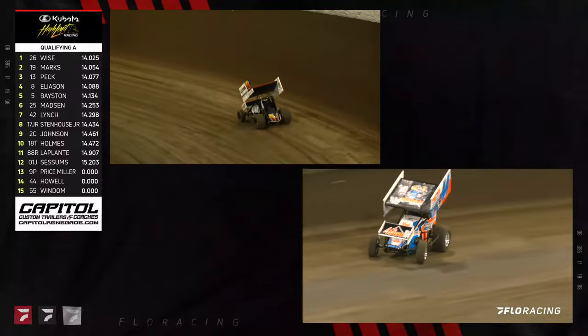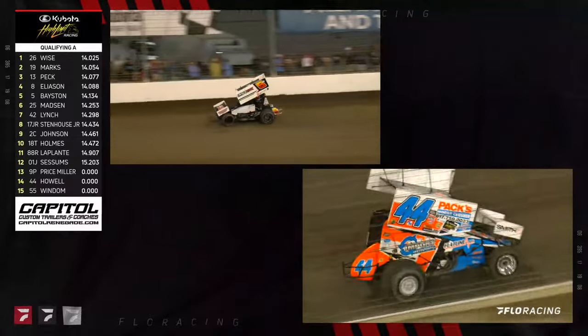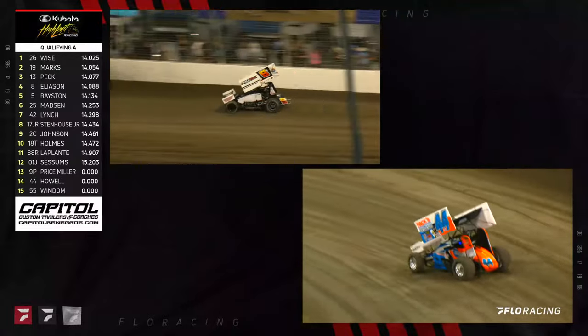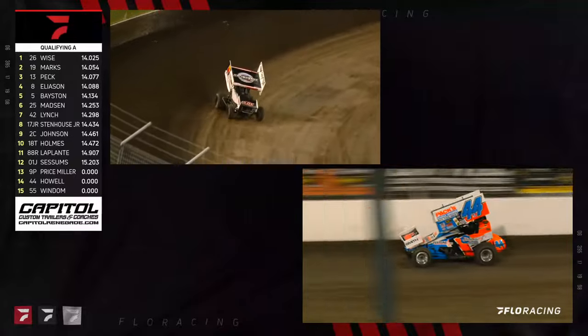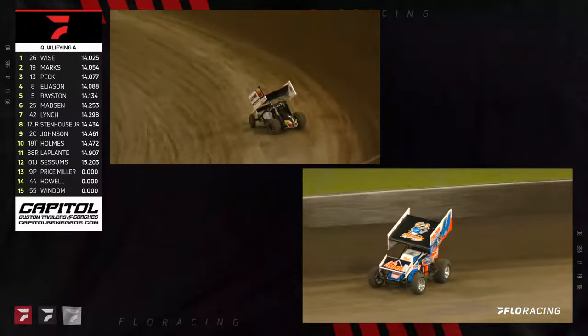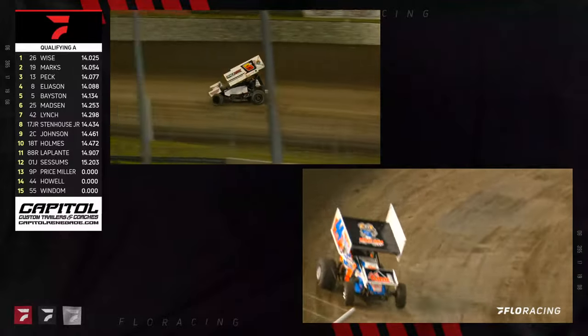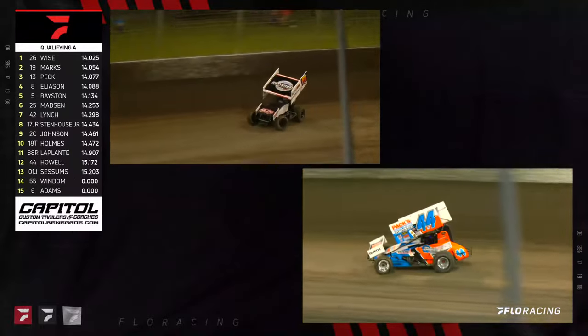Jason Howell was eighth with the Boss Sprint Cars here back in 2021. And last year was a winner with the ASCS Elite Outlaw Non-Wing Series at Kennedale Speedway Park in 2023. Parker Price Miller takes the green flag that time by, and Parker comes in tonight sixth in the point standings. This is his Texas Motor Speedway Dirt Track debut.